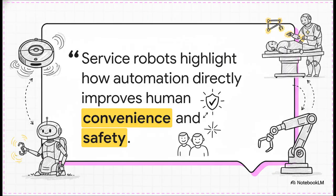And this is a huge shift. We're talking about robots not just being tools locked away in a factory anymore. They're actually becoming partners in our daily lives. They're making things safer, more convenient, and honestly, we're just scratching the surface of what's possible here.